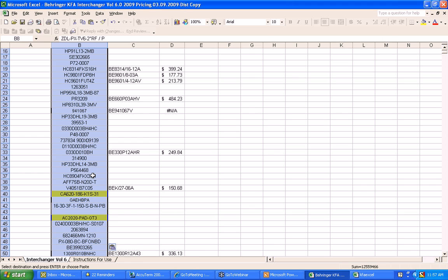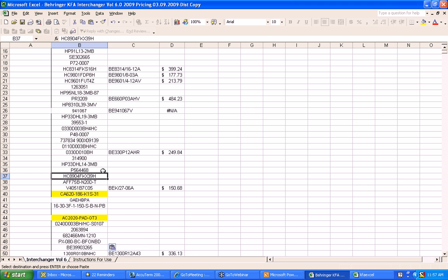So let's look at this item here. Here's an HC 8904 FKXX39. Well, there is no such thing as an XX39. There's usually an FKS. Usually, let's see if that comes up. I'm just doing this by. Yeah. So that would be the 83, the RBE 8904/39-12A. So you have to actually have everything exactly the same.